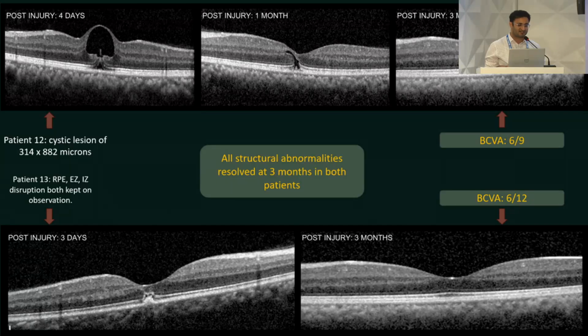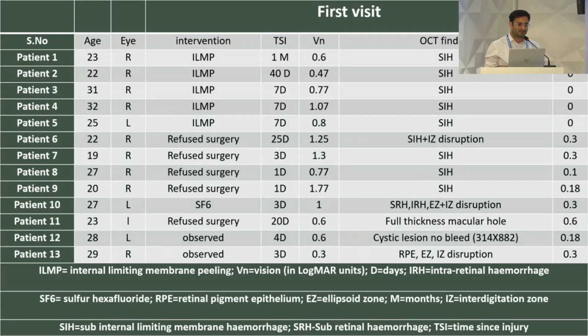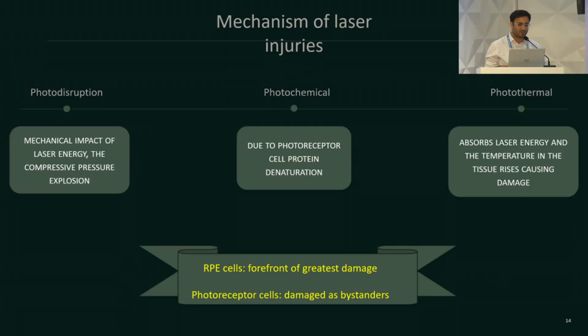Patient number 12 had a cystic lesion, and patient number 13 had an RPE, EZ and IZ loss, which at 3 months all the OCT features resolved. But in the case of patient 12, the BCVA achieved was 6/9, and in the case of patient 13 was 6/12. This is the data regarding all the patients in our study.